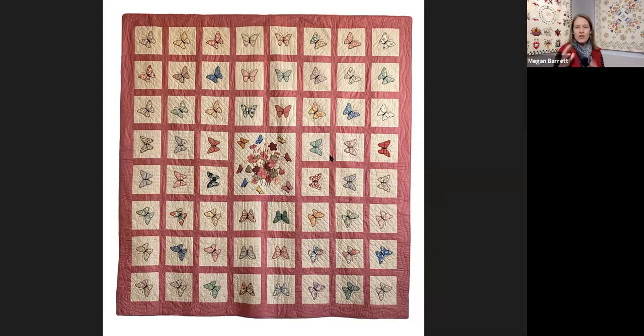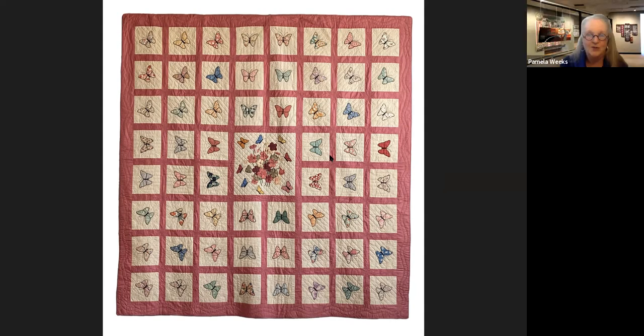Yeah, just like Sunbonnet Sue or whatever, these repetitive blocks are fairly common. And I don't always care for them for that reason, but this one really is just kind of charming. It moves.